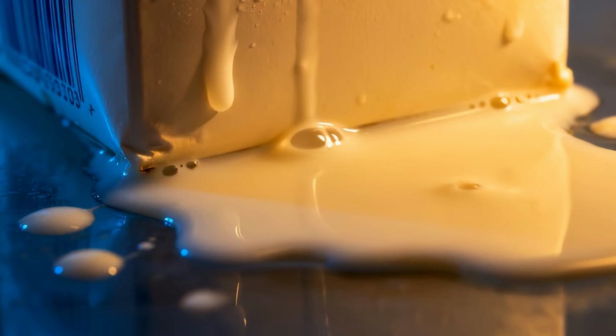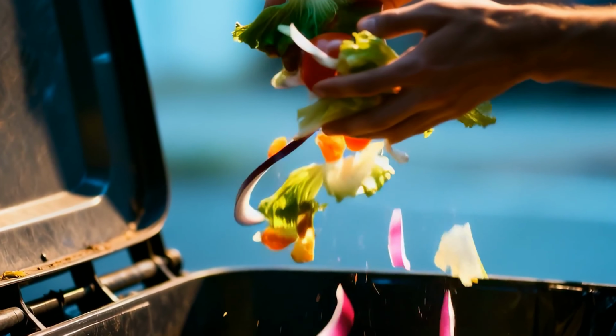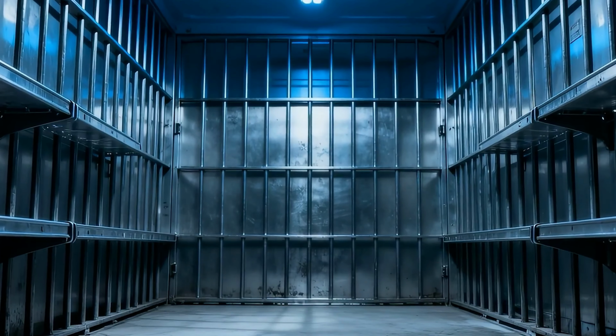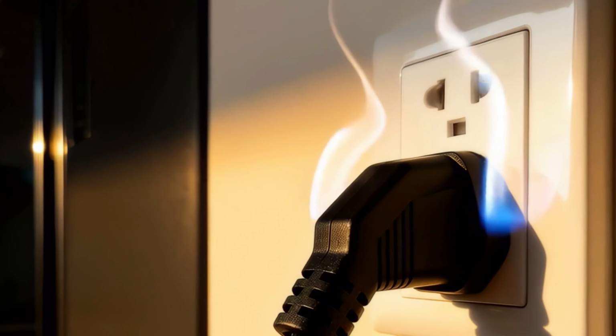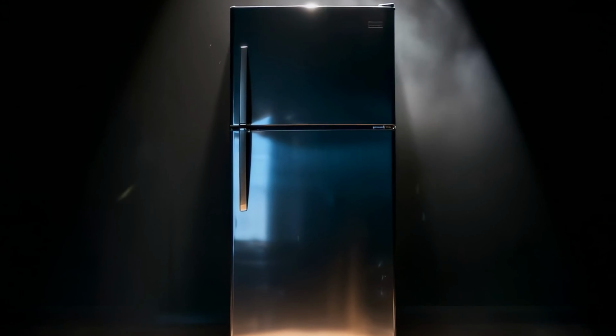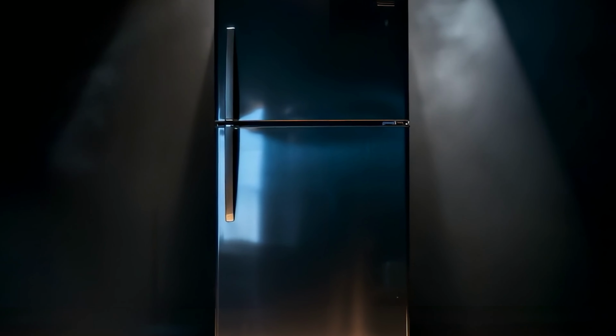Every year, modern families spend thousands of their hard-earned dollars on food that never gets eaten. The problem is this. We have become dependent on a high-consumption metal box. This dependency makes you vulnerable to inflation and energy crises.